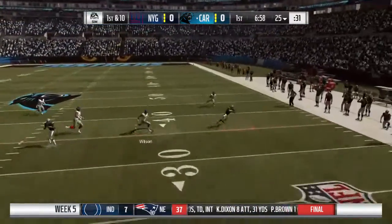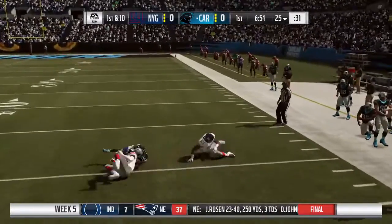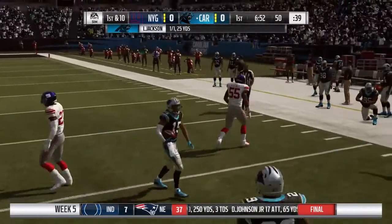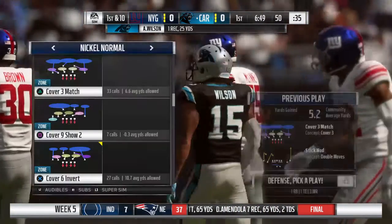Throwing now, Jackson on first down. Incomplete. This is Alvin Wilson. And he's brought down after a good gain. A really nice gain of 25 yards.